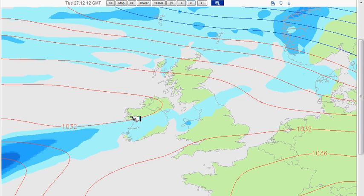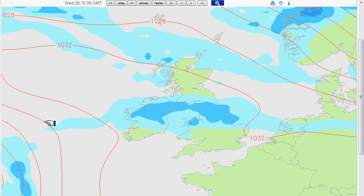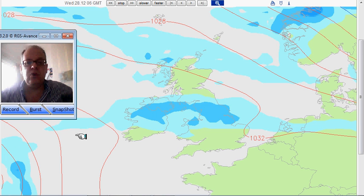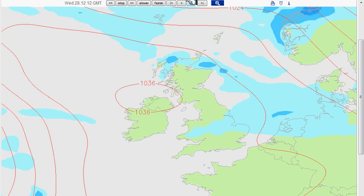Now to Tuesday, look, notice what happens here. Front slips its way southwards, gets stuck through northern England, through Ireland, pressure stays high, and we find a trough split in the Atlantic. Remember me talking about this trough split earlier in the week? Well, there it is out in the Atlantic. That means that it leaves us with a front through the central parts of the country as pressure builds across the central parts of the UK through Wednesday.